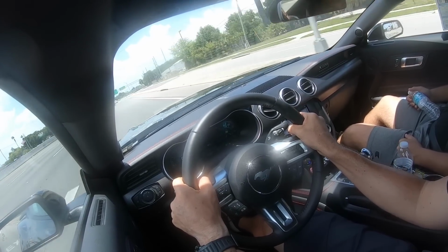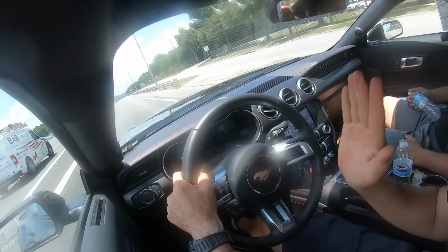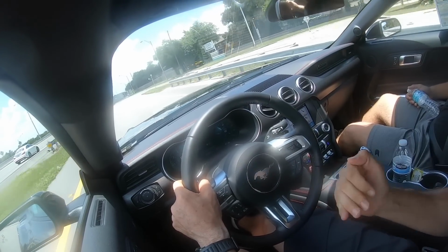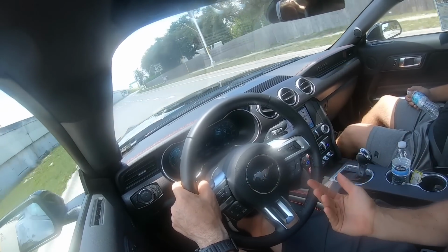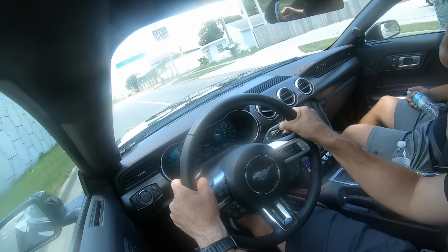I mean, the power from that Coyote engine, it's so smooth. And the way that 10-speed just knocks right through those gears, 1, 2, 3, 5. I mean, it is a great experience. If you need a little bit more handling wise, like I said, go Performance Pack. And if you need more horsepower, you could always go Shelby GT350 or the new GT500 coming out.